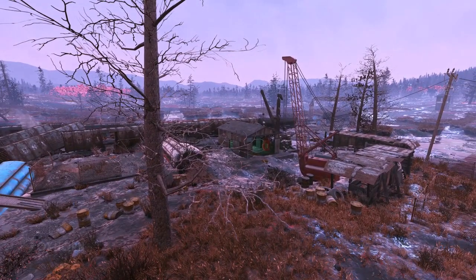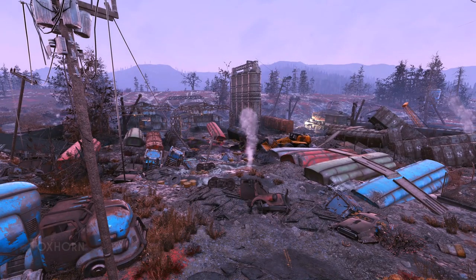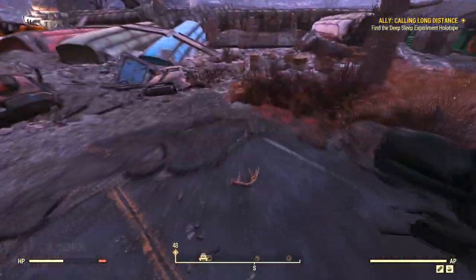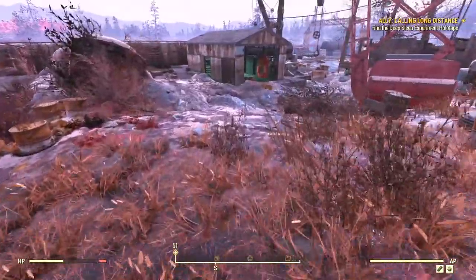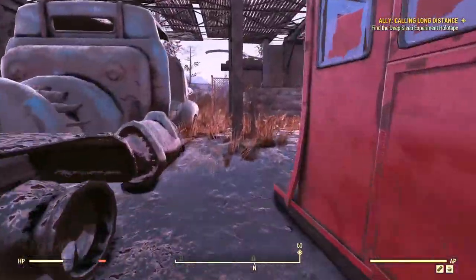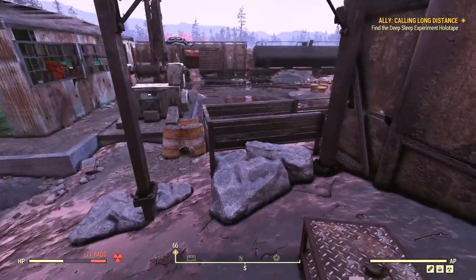Someone has formed a ramp over the top of some of these trailers, and the trains are in utter disarray on the tracks to the right. To the far right, we find another small shack next to a large red crane and some post-war scrap shacks. That's where we'll head next. There's not much by the crane, but getting close to the shack, we see that it's surrounded by radioactive barrels.